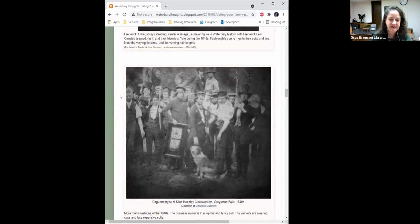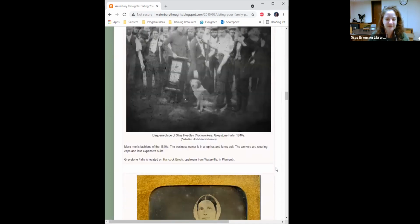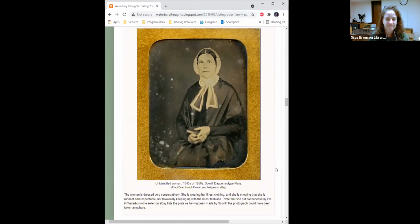This is another 1840s photograph with the Silas Hoadley clock workers. The clock workers are there in their working class outfits, but then you also have the factory owner who's wearing the top hat and has the big bow tie. He might very well have a cigar in his hand for all I can tell from this photograph. So giving you a sense of the fashions. Another photograph, 1840s, 1850s, very formal.